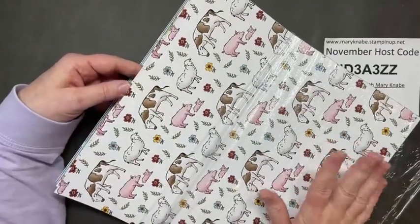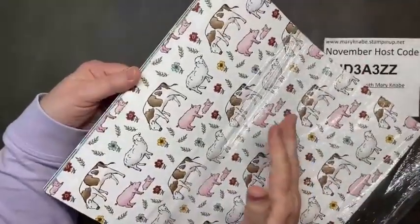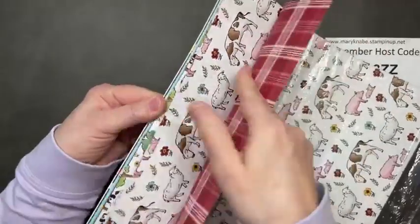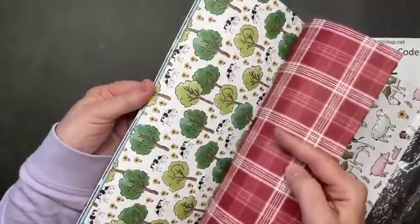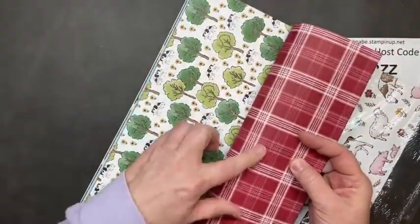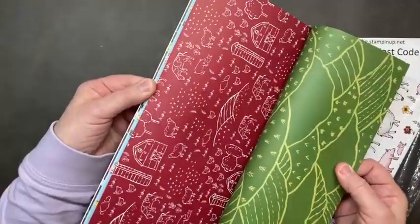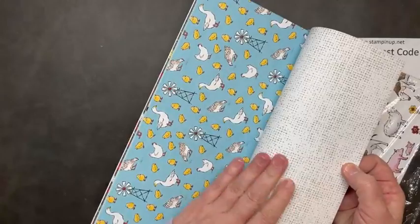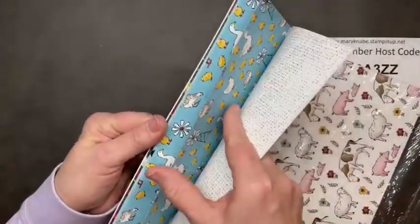But anyways, this is the Day at the Farm DSP. It is also available free with a $50 purchase. And I just want to show you these. And even if you're not into the farming, there's some great patterns in here and great colors that you could do other things with. Like, look at that. Tell me that wouldn't be great on a card.